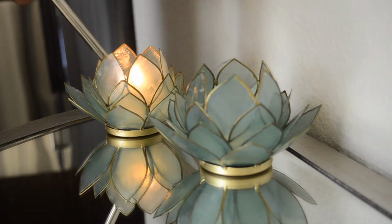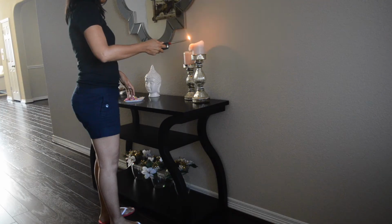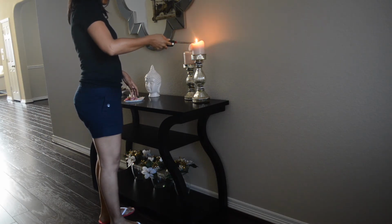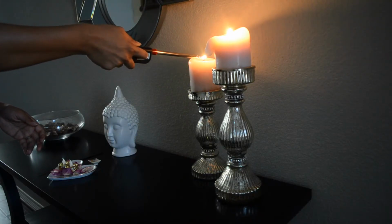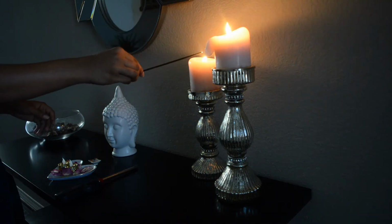Lighting candles, rather scented candles, are the best way to keep your home smelling fresh, especially in areas of high traffic. There are of course a million different varieties available in the market, so choose the one that's right for you and makes your home smell pleasant.